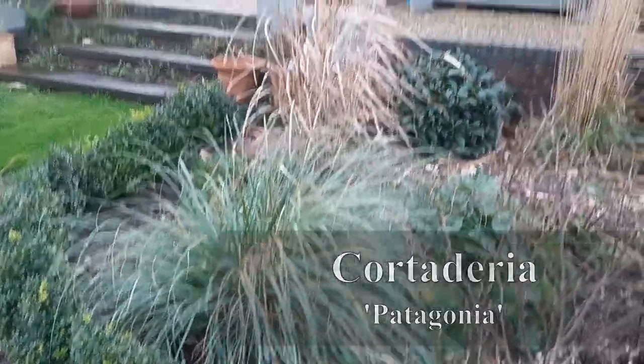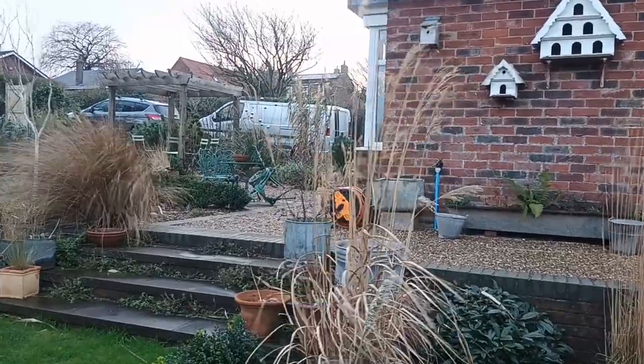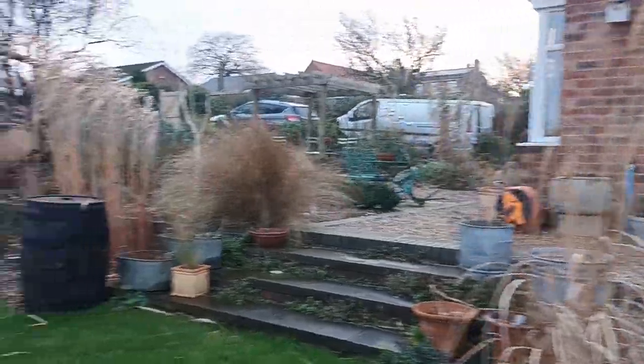They're looking good. Most of the grasses have gone through now, and that's what they're looking like. But I like that look. That's why I grow them. That winter silhouette that most miscanthuses and other grasses tend to be good at.